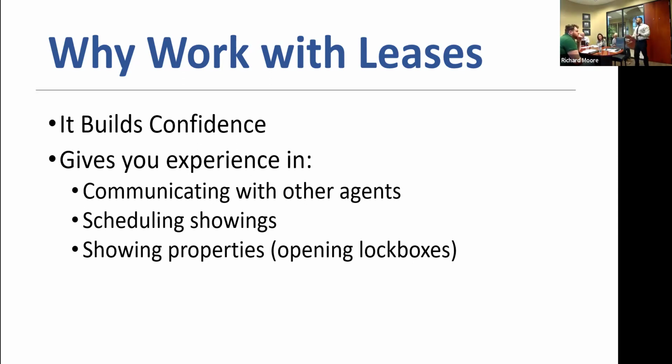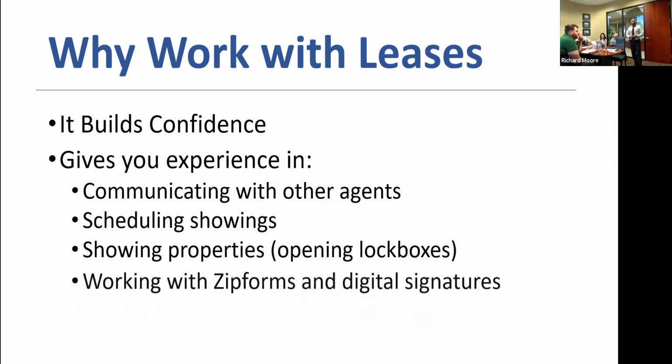But you also get experience in showing properties, right? Because these are tenants, and it's probably going to be anywhere from $3,500 to $6,000 or $7,000 a month that they're going to be spending on these properties for rent. But you're getting experience opening the lockbox, showing the property, walking in and saying, oh, here's the master bedroom. And oh, by the way, this has a tankless water heater, whatever it is. You're building confidence walking through that property, right? And you're going to have many properties you're going to show, so the more you show, the more comfortable you're going to be actually showing the properties and talking to your clients.